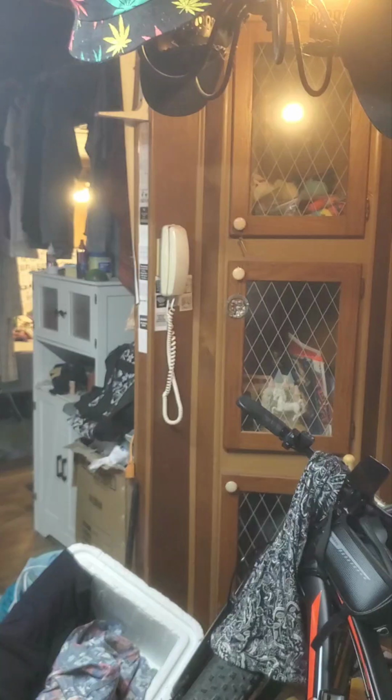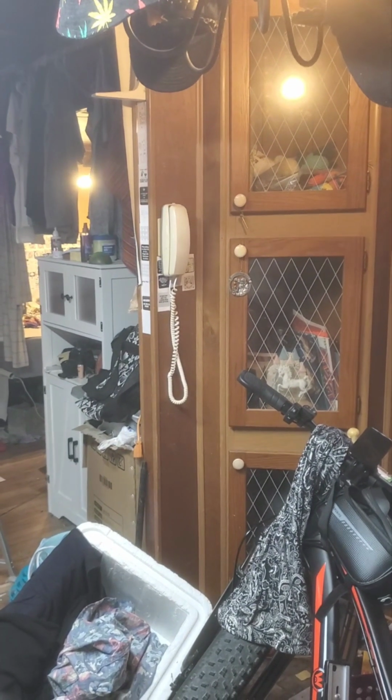Actually, I just thought, what a weird... I mean, it's not weird because this is an old house. But just a weird little fixture to have nowadays. I just thought, yeah, let's embellish it.